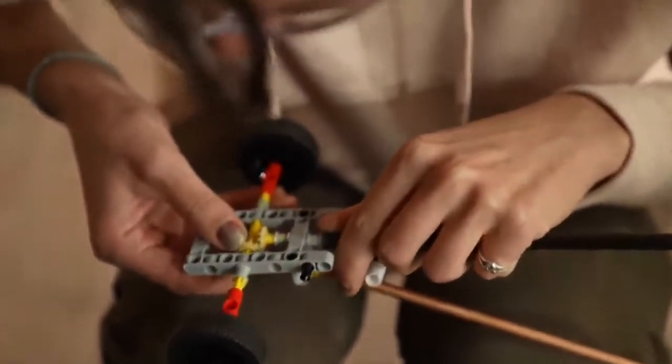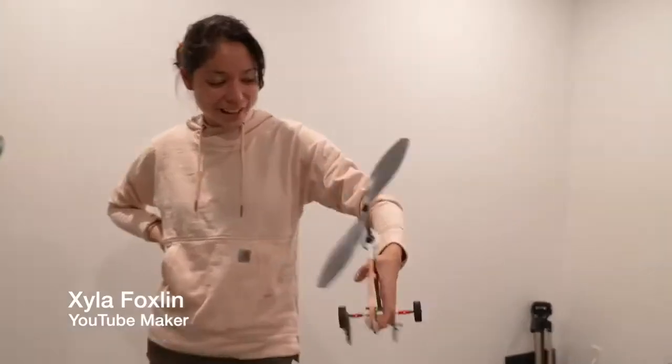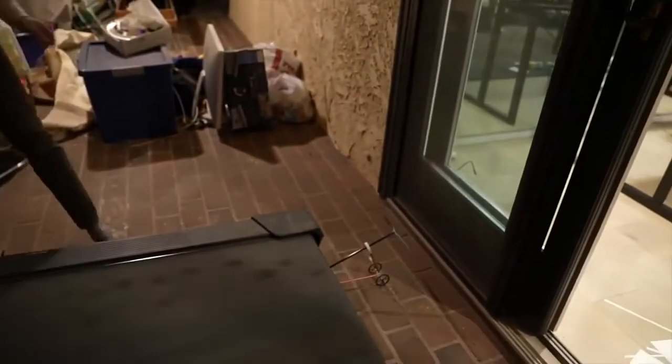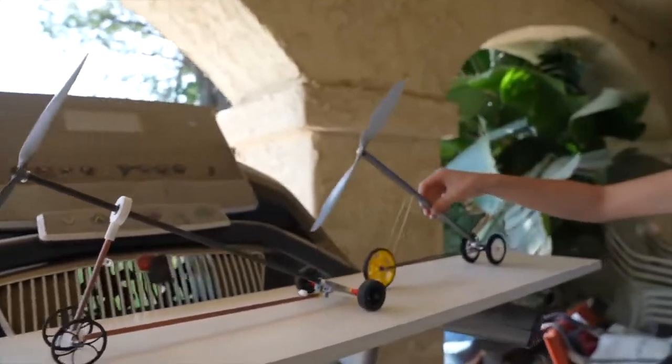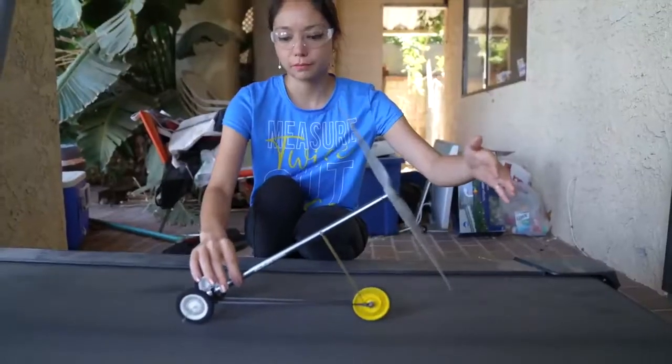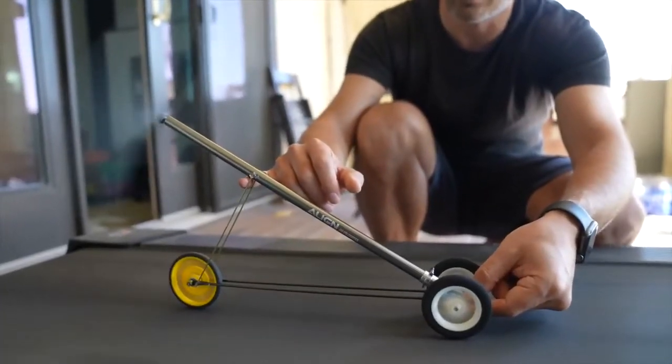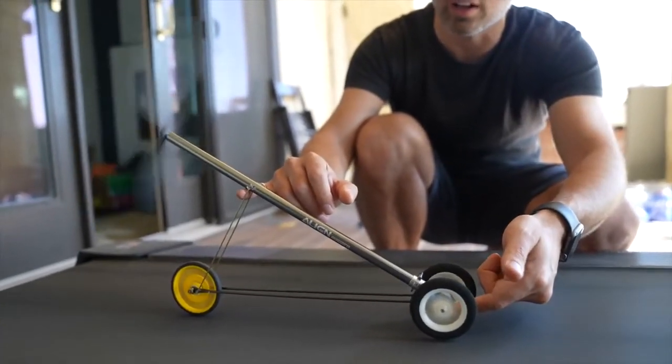For the first video, I asked my friend and YouTube maker Xyla Foxlin to make a model downwind cart. Oh no! Version 1 ended in failure, but Xyla was undeterred, coming back in a couple days with version 2. Unlike these models, most of her projects actually work. She is determined. So maybe this tells us something about whether you can actually go faster than the wind downwind.